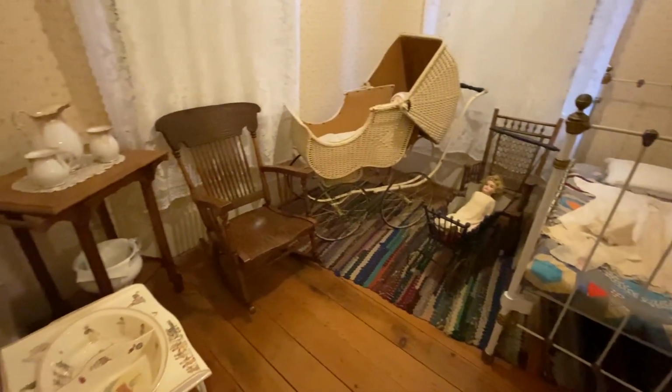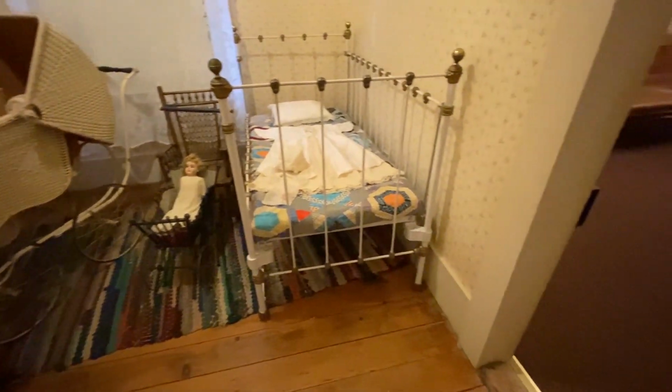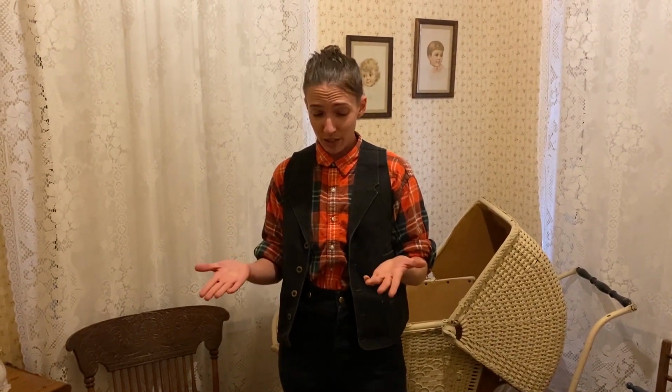Now you have your younger brothers and your older sisters. You'd help them get up in the morning, wash up, get dressed, and head out for the day. You might go to school. You might have work on the farm. But you're pretty happy to have all those siblings because there's a lot to do for the day, and the more hands you have working, the less work that you have to do yourself. Let's head over to the kitchen.